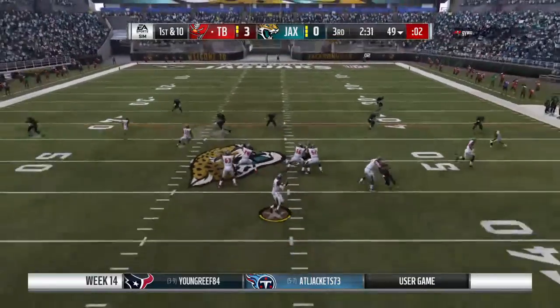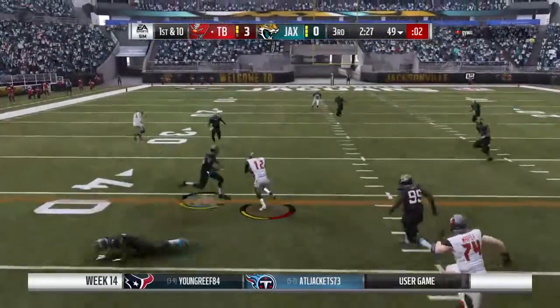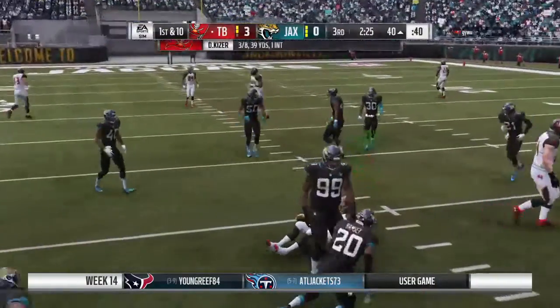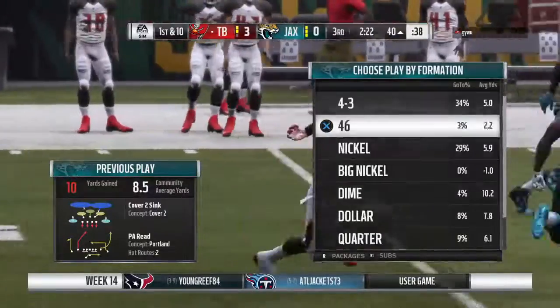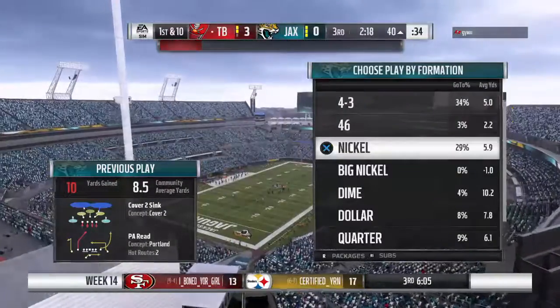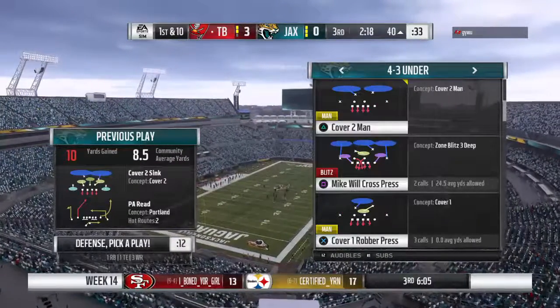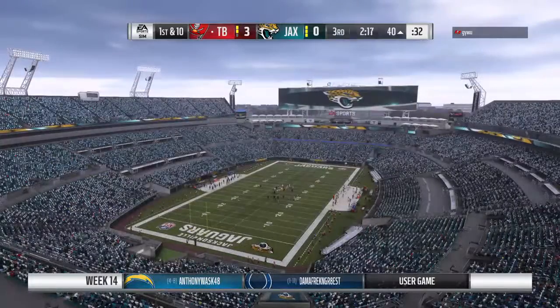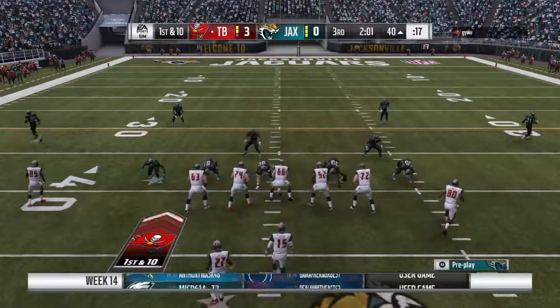Kaiser now to throw on first down. Over the middle, he finds Godwin, complete. And they'll work this down to the 40-yard line, tackled there. Give him 10 yards on that one, and that'll earn him a fresh set of downs. Back-to-back good plays have him on the move on first down.